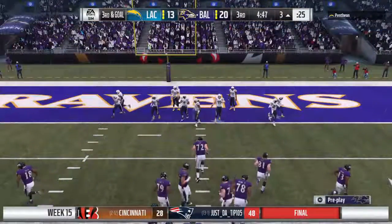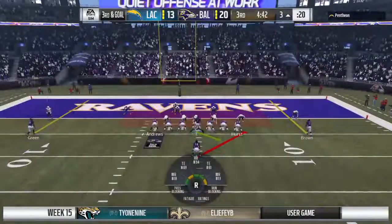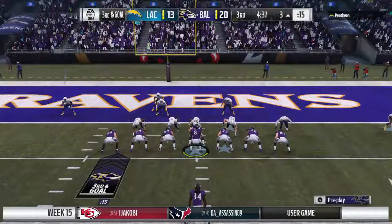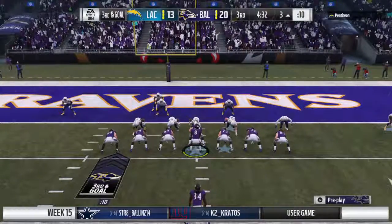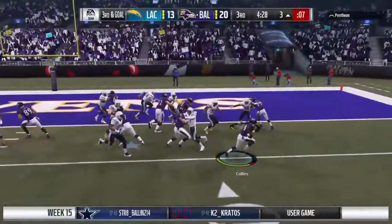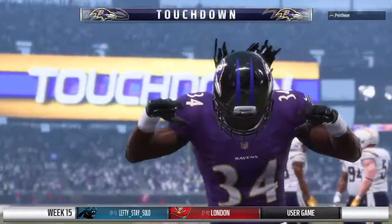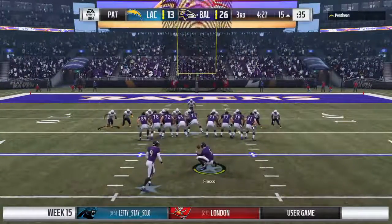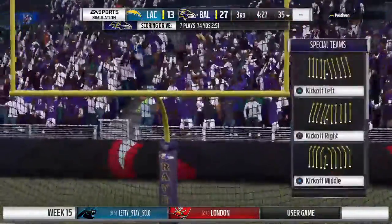Well, they've been so good on 3rd down all day long. Can they convert another here on 3rd and goal? Hurry up, here we go. Green 39. Trying to punch it in with Collins. And he will take it in for a Ravens touchdown. Alex Collins, a 3-yard touchdown run. And the Ravens will extend their lead. And they're able to up the lead by 1 more.